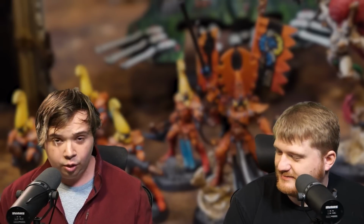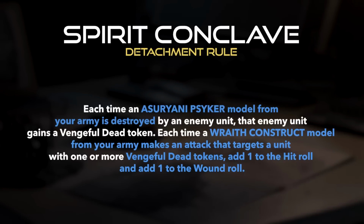So we have the Spirit Conclave. This is the Wraith one. I have a lot of mixed feelings on this. The detachment rule is Shepherds of the Dead. Each time an Asuryani Psyker model, which is your Farseers, Warlocks, Spirit Seers, and also the Hemlock Wraith Fighter, is destroyed, the unit that destroyed it gains 1 Vengeful token, and all of your Wraith Construct units are +1 to hit and wound against that target.